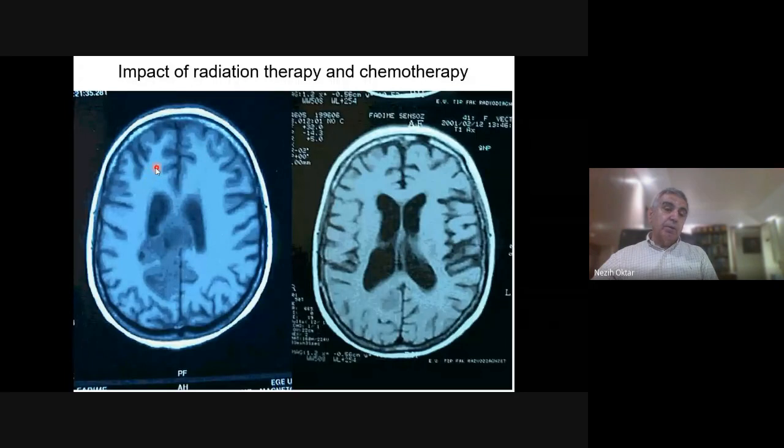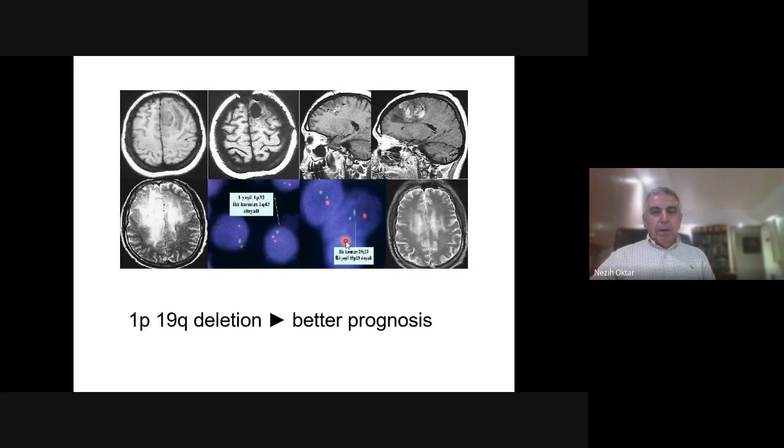it is very hard to treat because the blood-brain barrier is not broken, so it's not easy for the chemotherapy agent to come from the blood to the tumor. We have a lot of problems there. But now with molecular evaluation, we have got good results in oligodendroglioma.